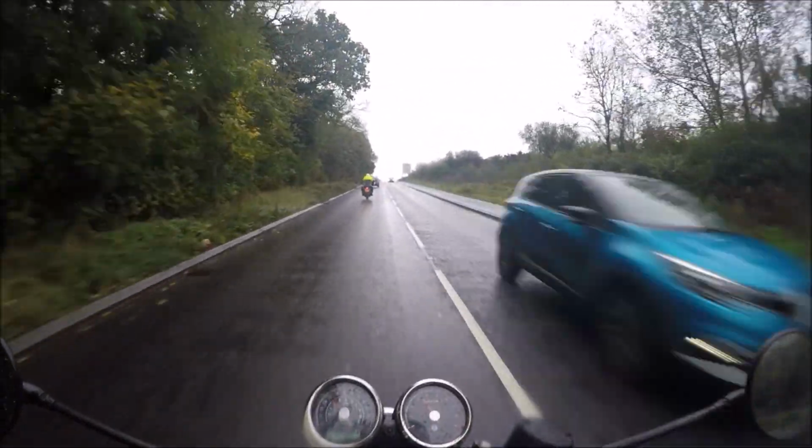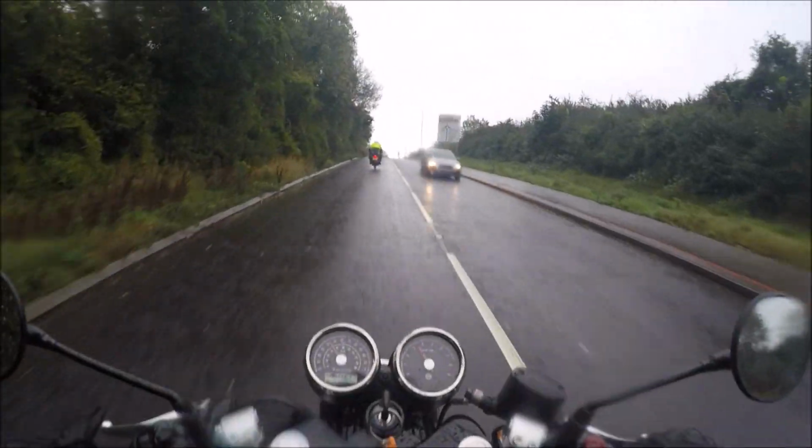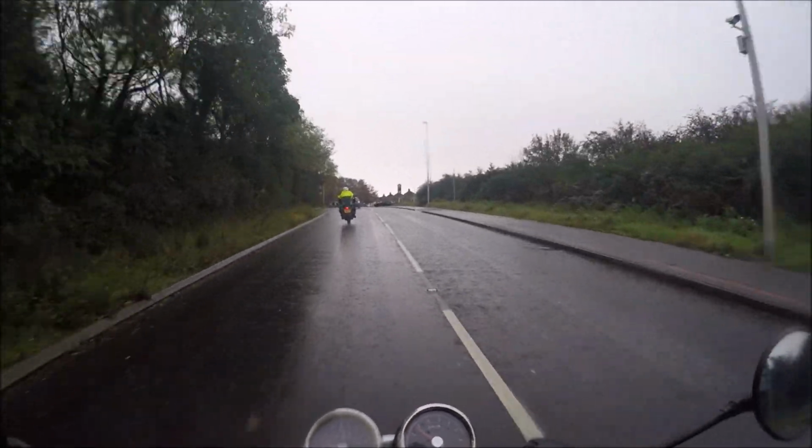Suspension feels a little stiff, but then I'm used to adventure bikes. The steering is quite quick and precise, and it is very, very comfortable on the seat.